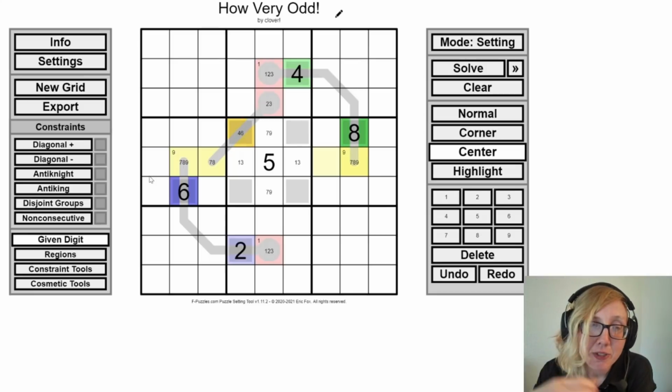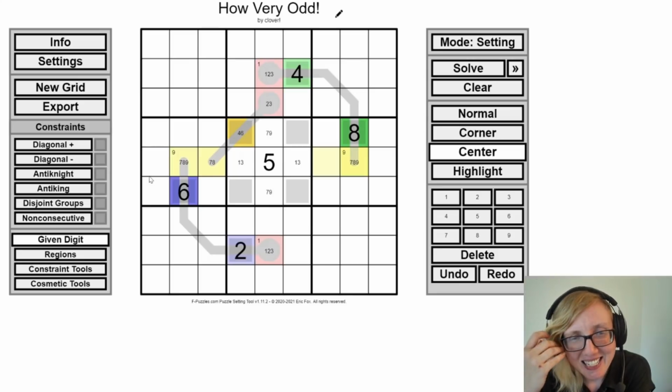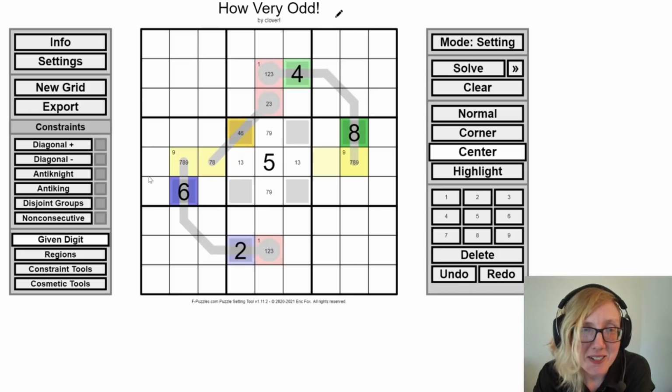Okay, next thought from Clover as a setter. What my solver has just worked out, what's foremost in their mind, is, oh hey, we just got these pairs, we just got these bi values. This 1-3, this 7-9.